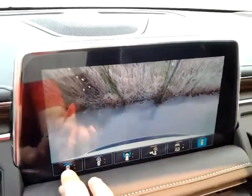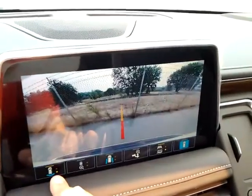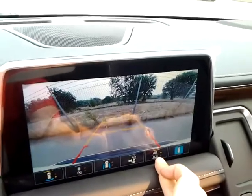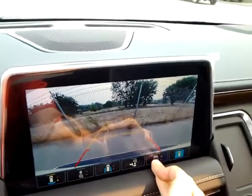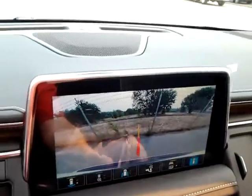It turns on and off the guide. Let's go back here. There you go. So each block is a foot. This one sets it up for the tongue of your trailer, so it's easier to set up.